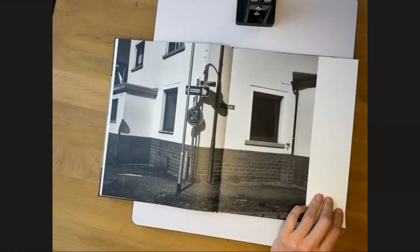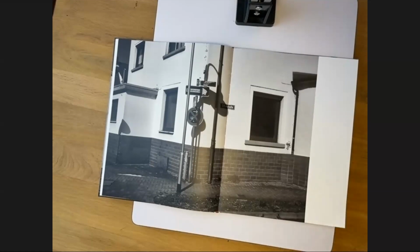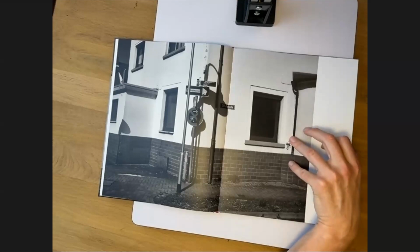Bravo, Stefan. I was wondering what you were doing with yourself photographically. Well, now you know. Now I know. Looks great.